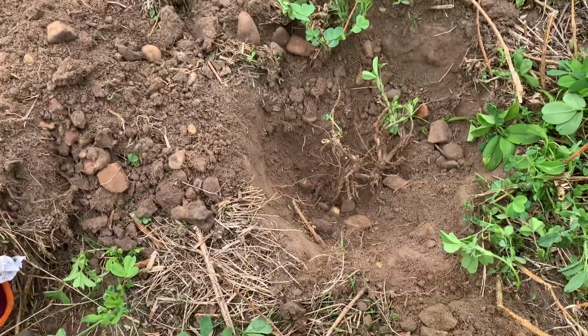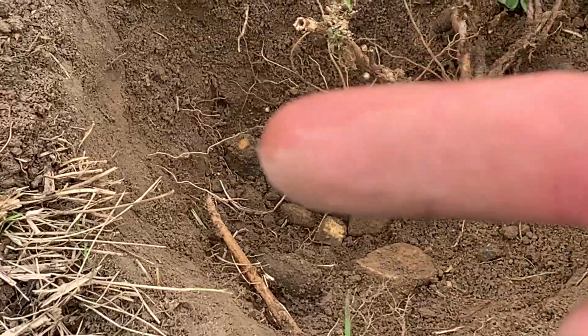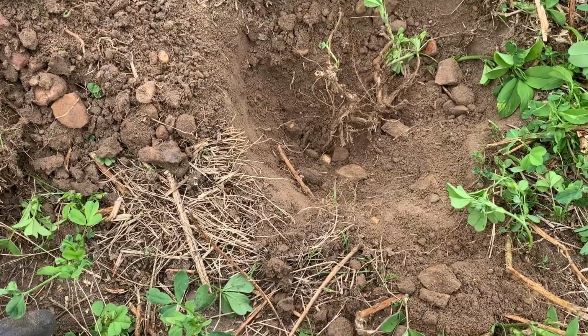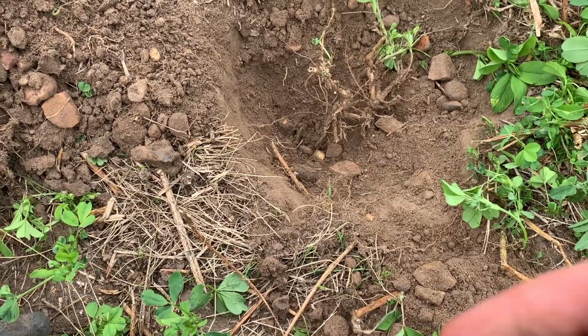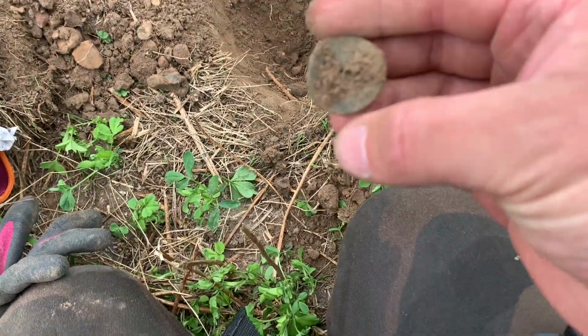Another little nice high 60s. Zooming in, just there, you can just see an edge. So I've just uncovered. So is it button, ringy thing, or coin? Oh, it's bent, whatever it is.